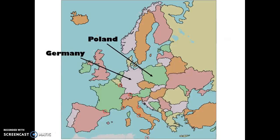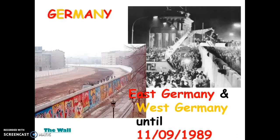All right, label Poland and Germany. They are two fairly big countries, and you might have already been able to identify them before we started studying. Germany's checkered past has a lot of history, but some of the big changes are, of course, that Germany was one country until the end of World War II.